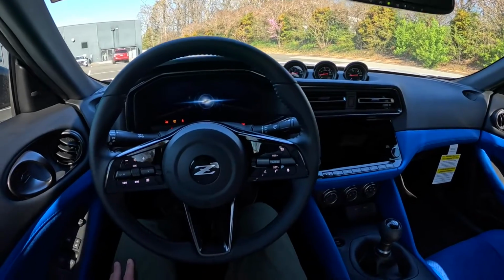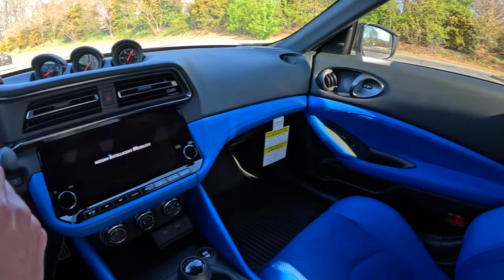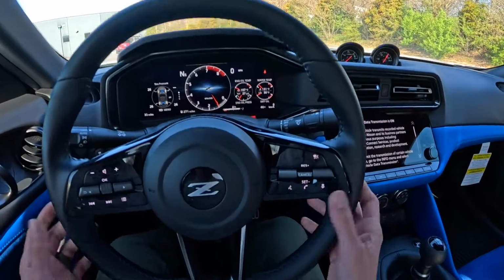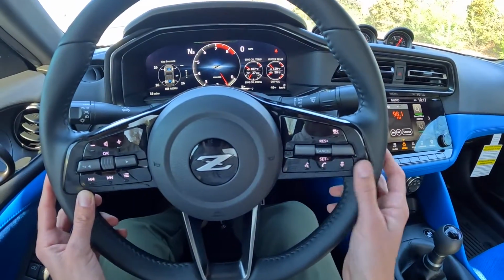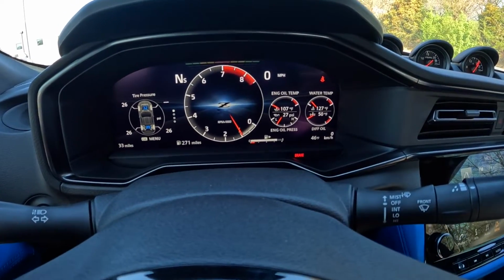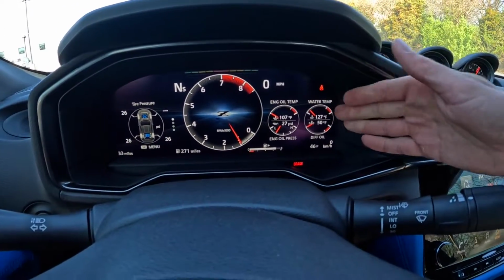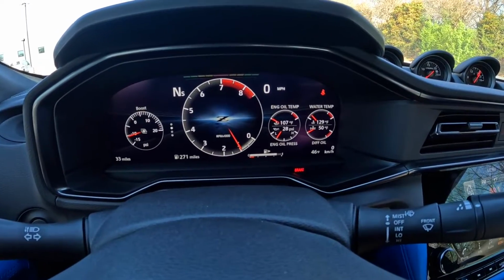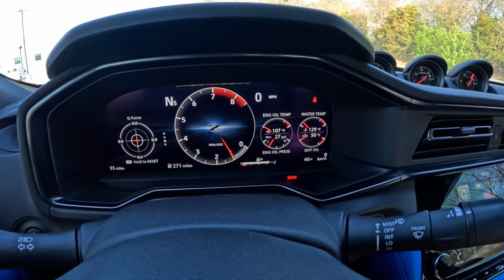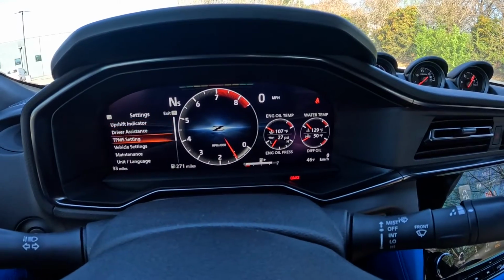So with the interior, once again, nothing has changed. So pretty much everything you are expecting in the Z is what you're going to see. You have the same controls on the steering wheel, cruise control on the right, audio on the left, and you can configure the screen a little bit. I still love this gauge display with all of your vitals on the right, the massive tach. A couple of things of information you can change over on this left side, and then under settings you can view all sorts of different things.